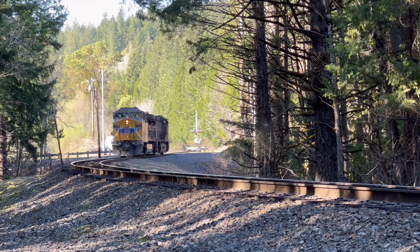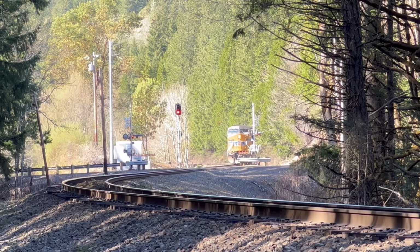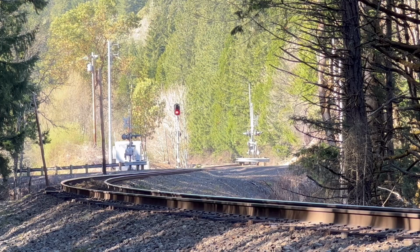The helpers knock down the advanced approach signal at milepole 577.4 on approach to Oak Ridge, where they'll put the power away and tie up for the day. Until somewhere around the year 2000, Dunning Road Crossing was home to a set of wigwag signals.